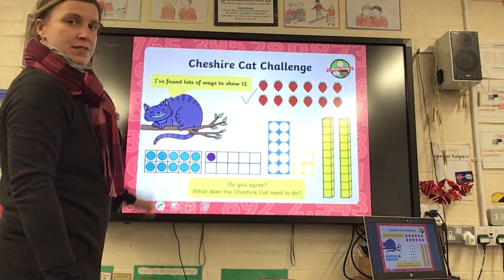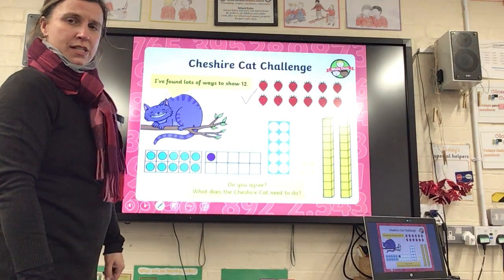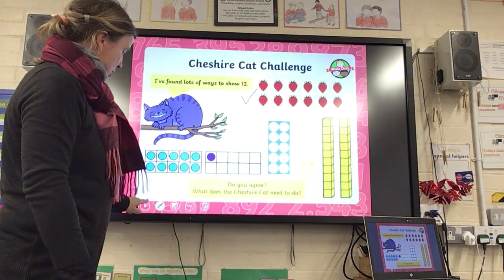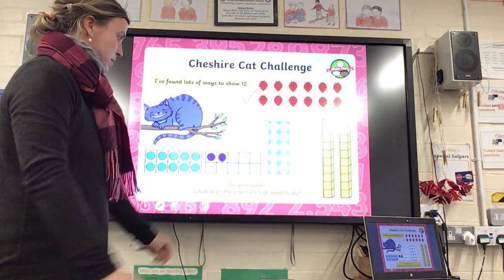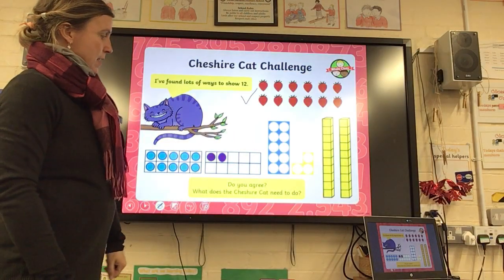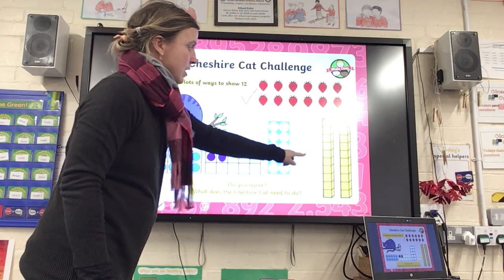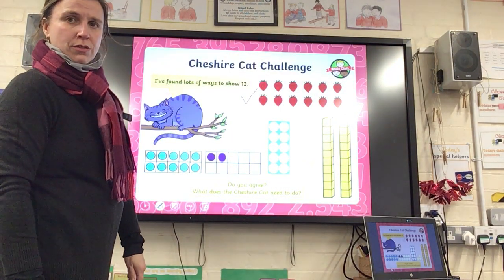There are 12 strawberries. What about this 10 frame? We know there's 10 in there. Let's count on: 11. That's not 12. What does she need to do to make it 12? She needs to add one more. That's better. That's number 12. What about the Numicons? We've got 10, 11, 12, 13. Oh dear, that's not 12.